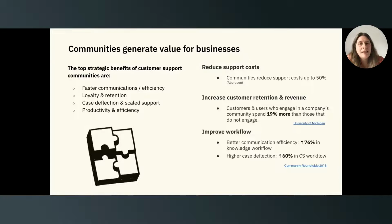Utilize communities. Market trends have in the past and still are highlighting the value of communities. Communities can help with case deflection because customers help themselves, reducing support costs. Improve retention as engaged customers spend more, and better communication, which enhances productivity. Fun fact, 49% of businesses with online communities report an annual cost saving of 10 to 25%.